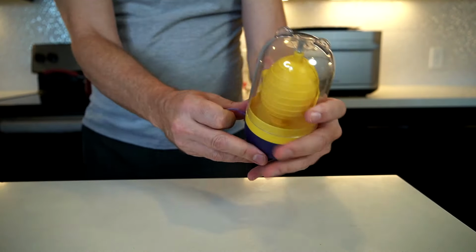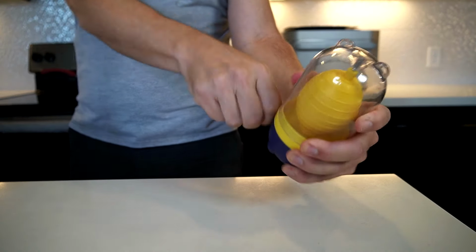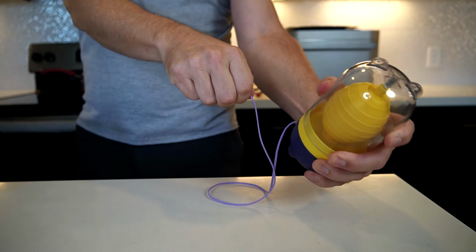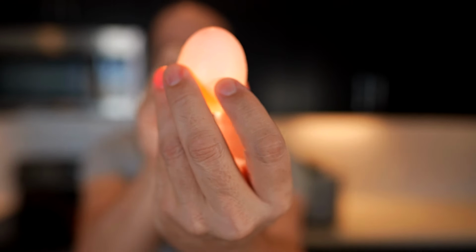I kind of find myself zoning out after 40 pulls of this. If I can hold it. It's kind of a lot of work. All right, I'm gonna try a little bit more aggressive technique. I'm gonna hold it in my hand and just give it a big yank, so to speak. I just broke it. The good news is that my aggressive pulling yielded what appears to be a pink egg.